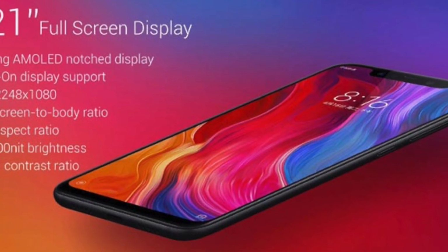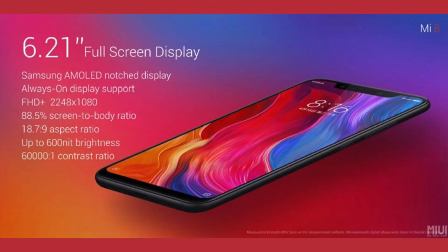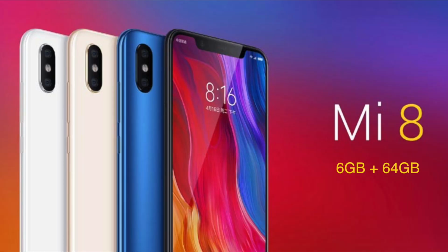As I said, it has become a trend nowadays, with an aspect ratio of 18.7:9, and it has a resolution of 2248 by 1080 pixels, full HD plus resolution. That's about the display. And it has a fingerprint scanner at the back, and the processor is an 845 Snapdragon processor with 6 GB of RAM and 64 GB of storage capacity. That's the first variant. The second is 6 GB RAM and 128 GB storage capacity, and the third is 6 GB with a 256 GB storage capacity. So what Xiaomi did was, for Mi8, they kept the RAM the same and bumped up the storage capacity.